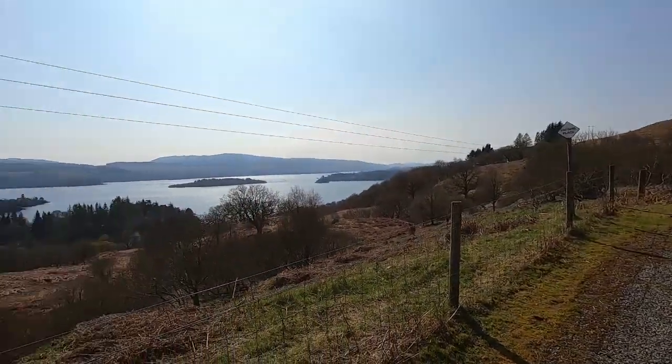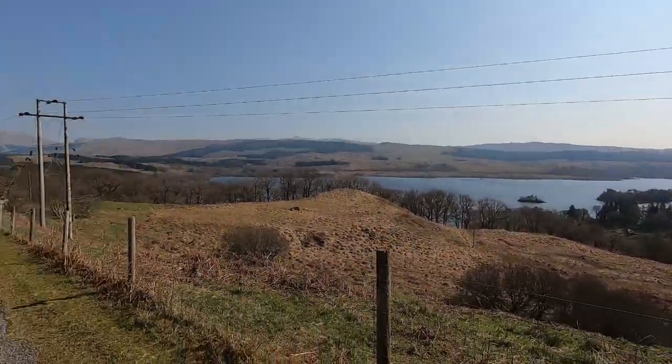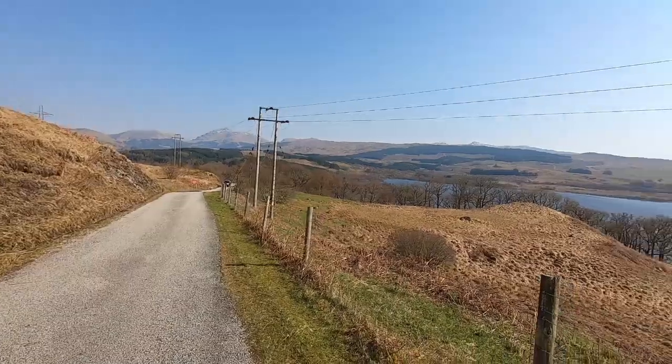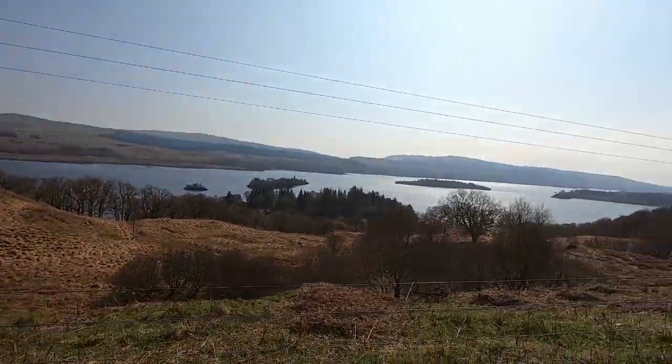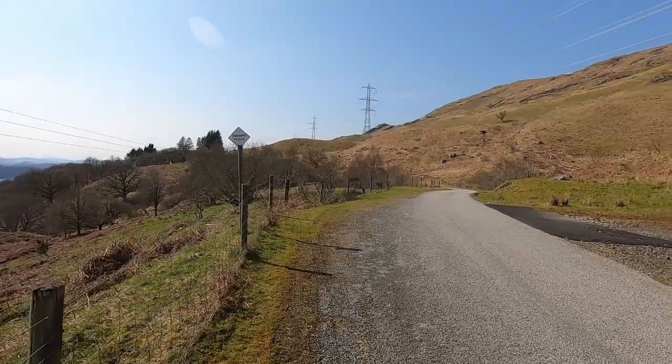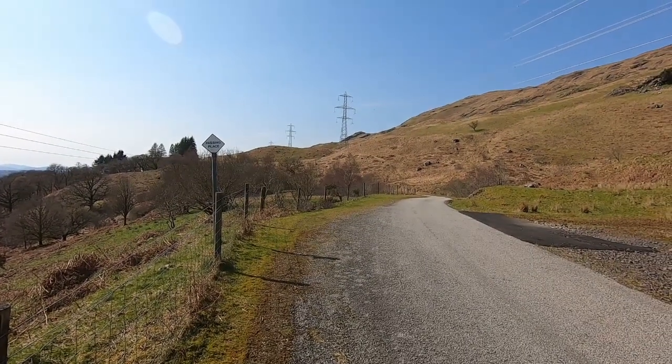I know I keep going from side to side, but that's just really to say that it starts off on quite a steep slope, so don't let that worry you too much. Just keep going, and then it gets a little bit easier.